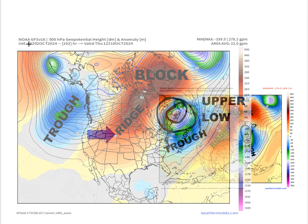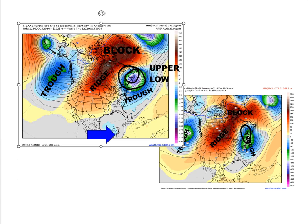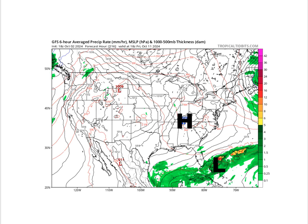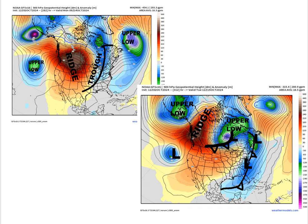Okay. That's the GFS. European showing the same thing. The trough is quite strong. It's a little closer to the coast. It's more on the East Coast than the GFS does, but there's the block, there's the strong ridge, very similar maps. There's the high pressure still dominating the weather for October 11th. Unbelievably nice conditions here. Not a drop of rain anywhere. Nice and cool. And then we go into week 2.